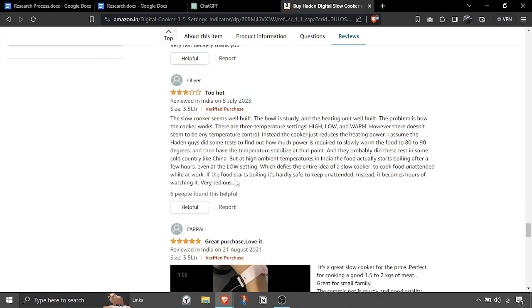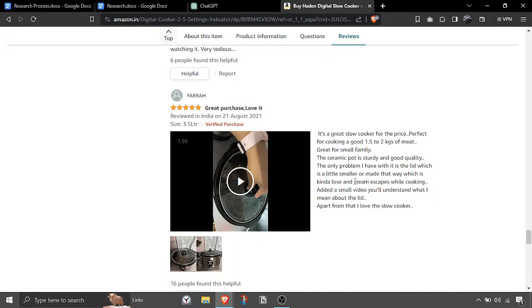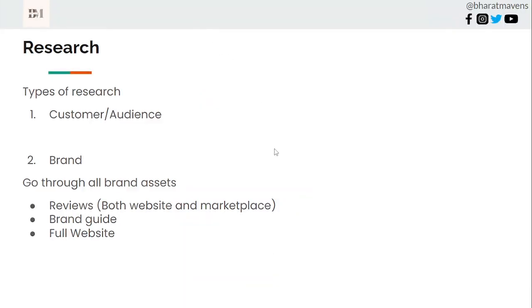Whenever there's more content from the customer side, that is very pleasing because now you get so much information. The cooker is well built, bowl is sturdy, high heating. However, there doesn't seem to be any temperature control to cook food unattended while at work. Okay, which defies the entire idea of slow cooking. Slow warm to the food, then have the temperature stabilized, and then probably these tests were in some cold country like China, but at high ambient temperatures in India, the food actually starts boiling after a few hours, even at low setting. Okay, that's a concern for them. Great purchase. Okay, why do they say great purchase? Ceramic coating is sturdy. So people are concerned about the sturdiness, everything. So that's how we need to understand exactly what people are concerned about and how we can relate to that in the creator. Next in terms of reviews, brand guide.